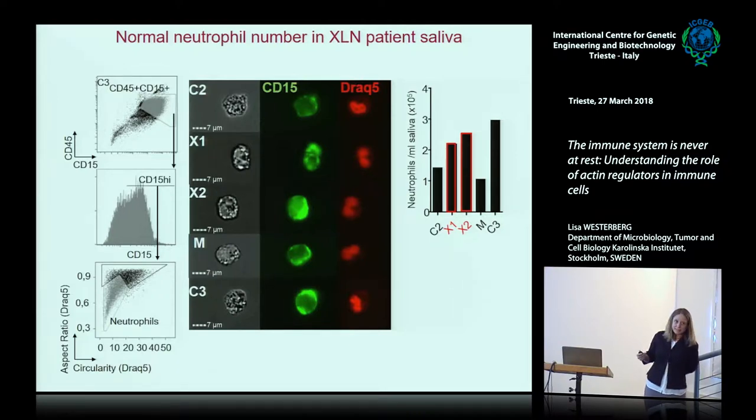Now if we then counted the cells in the saliva, it turns out that the two XLN patients have about normal numbers of neutrophils in the saliva. So it really suggests that they may have neutrophils in their tissues, although we don't find them in blood.